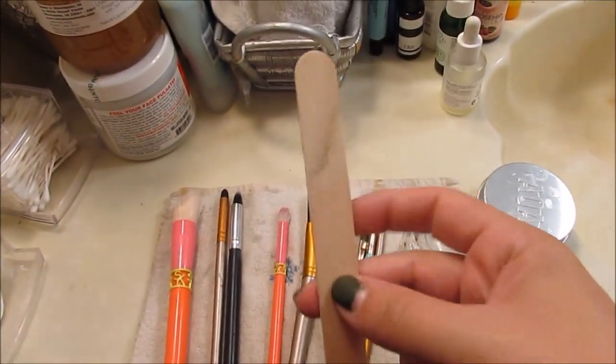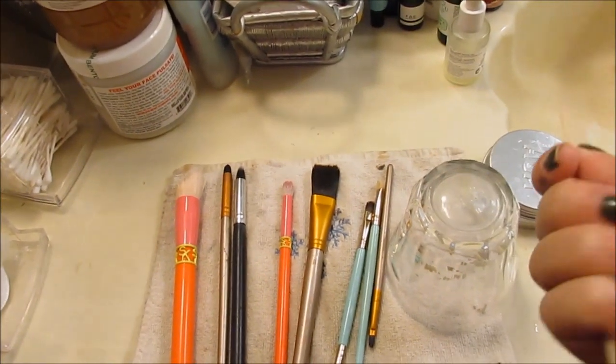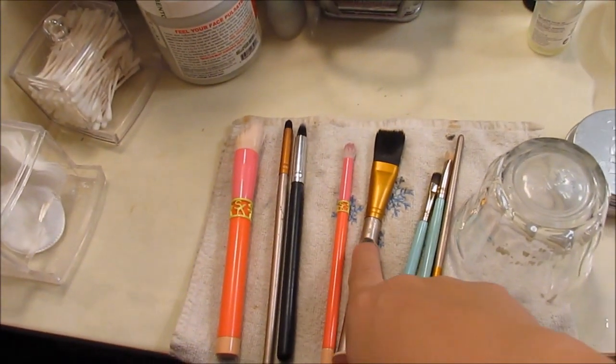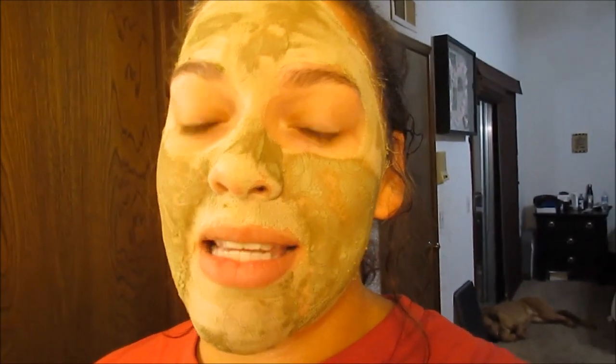I have disposable tongue depressors for when I mix up my masks, just easier for me to throw away. That's the brush I apply my masks with, so I just washed it. So clean. In the shower, at least every other day, I use a physical exfoliant.